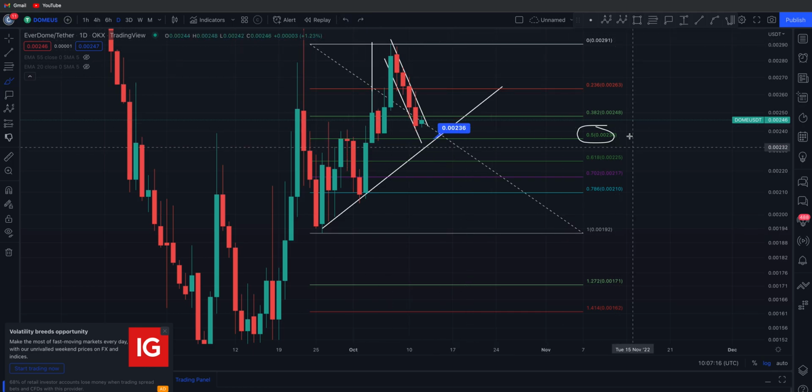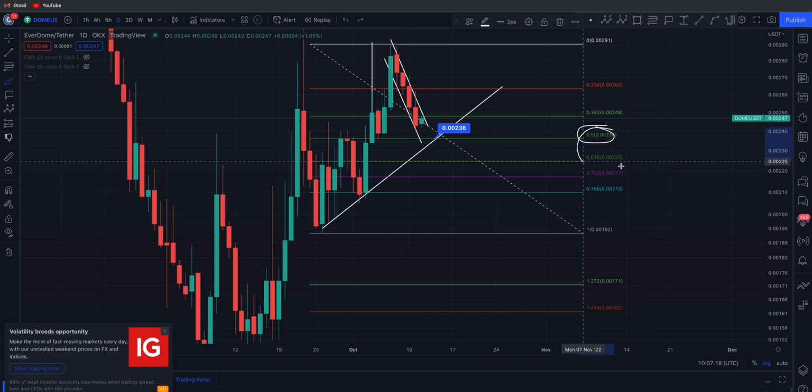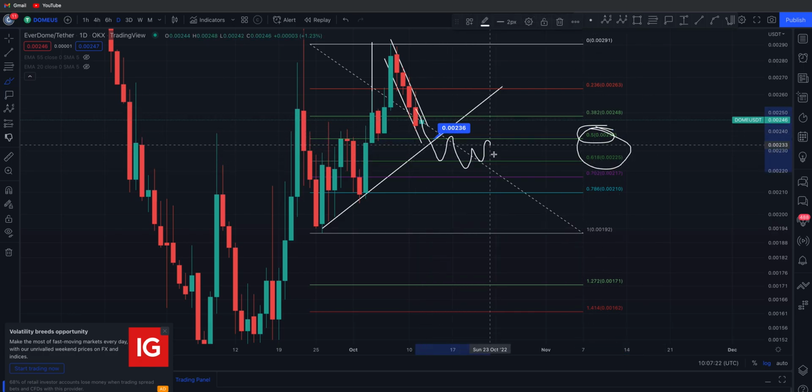If we do start to see ourselves losing the 0.50 and the 0.618, and starting to come down and hit your head on them like this and failing to break above them, you are looking at further retracement, potentially back down to this one fib at 0.0192.